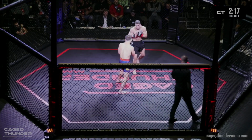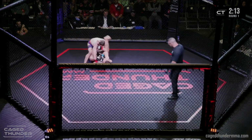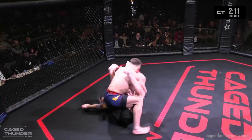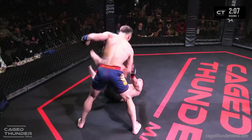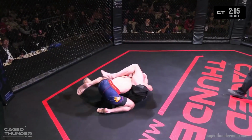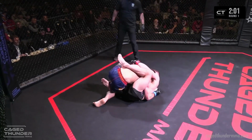Just misses from Swindig. Good right hand by Lagoa, and another. Nice. Big shots landed by Jacob. Yeah, really good control here from the guard. Now looking to pass those legs. Let's just hope it stays.